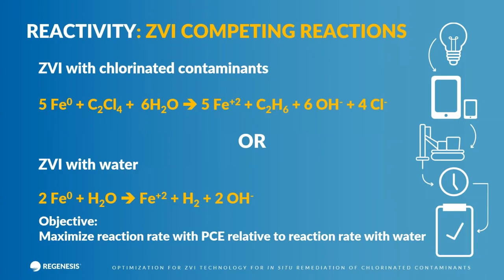But there's another reaction that also can happen, and there's actually several, but the primary one that we need to consider is the reaction of ZVI with water. ZVI is a very, very powerful reductant, and it's capable of reacting with water to form molecular hydrogen, and that's the bottom equation there. And although the molecular hydrogen can be beneficial, it can be used by the microbes that assist in doing the biological degradation of the contaminants.